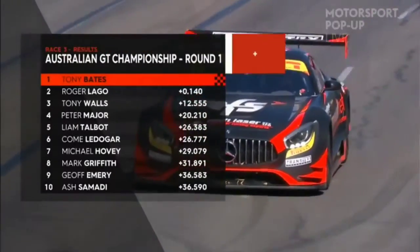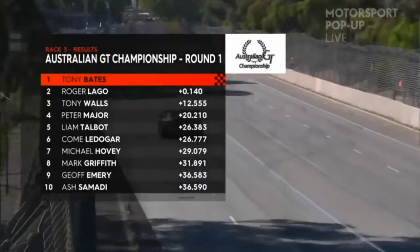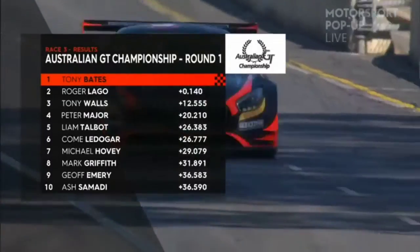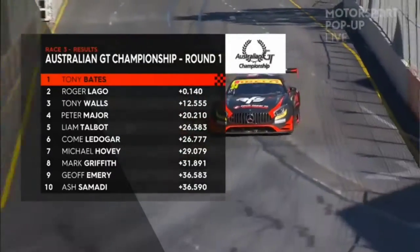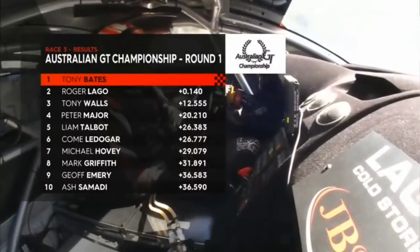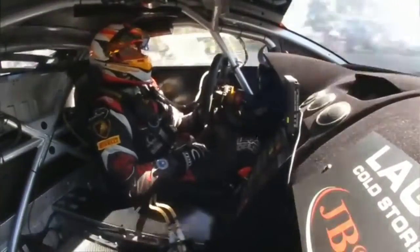He wins the round on 189 points from Largo. Pete Major, 4th on the results, but 3rd overall. Liam Talbot, Combe Lediger, Michael Hovey, Mark Griffith, Jeff Emery, and Ash Samadi. A good job for him inside the top 10. 0.1 of a second, very close. We did have Al Simonson win a race here once by 0.06 of a second, so not quite the closest.